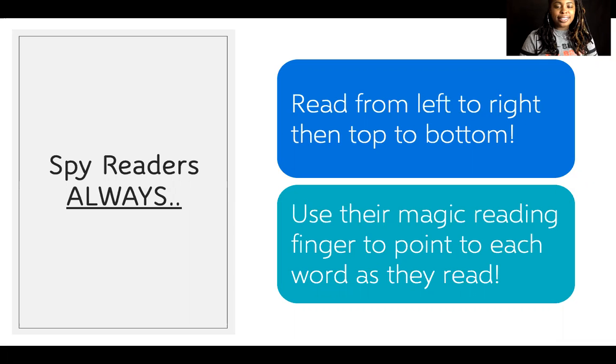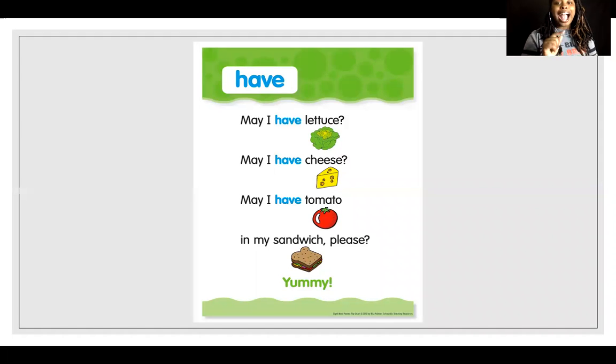Are you ready? I know you're ready. Let's go. Make sure you have your Have Reader in front of you. I'm going to read and then you are going to repeat it. Put your finger on the first word. Each sentence starts with may I have. It starts with, say, may I have. Great job. I will read the sentence and then you will repeat it. Make sure you tap each word as we read.